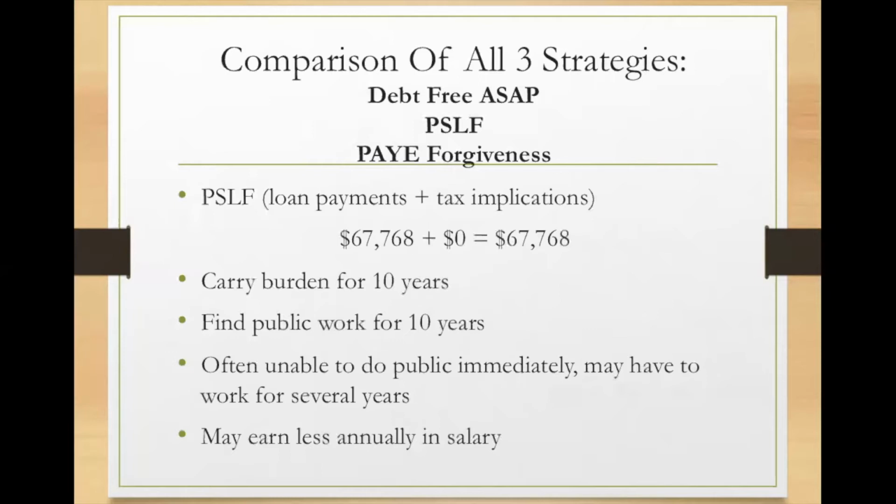In addition, you may have less annual salary. So there's a pro and con. You pay less to your loans, but then you're earning less. So which method is better for you?